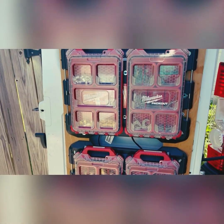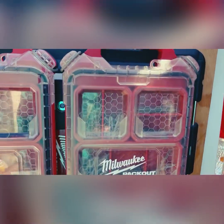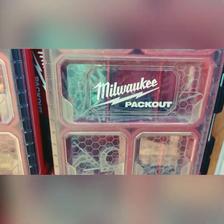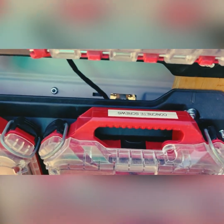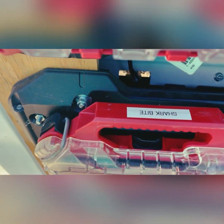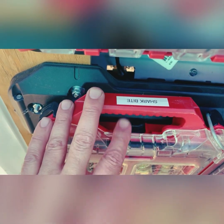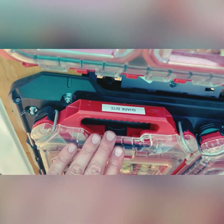Oh yeah, I forgot to show y'all. This works out pretty good for stuff that you know, just good to have it handy. You know, keep little sheetrock screws and the concrete screws. Believe me, I don't use these in somebody's house. This is strictly for testing purposes when I'm isolating slab leaks.